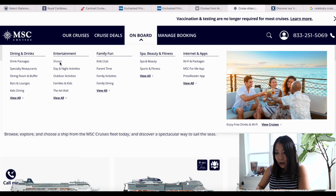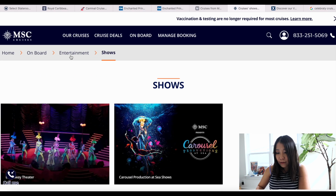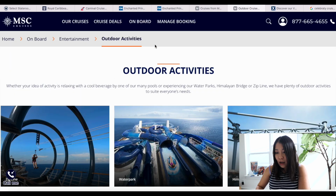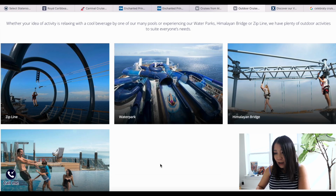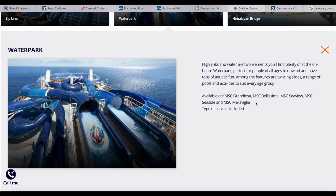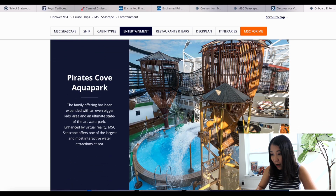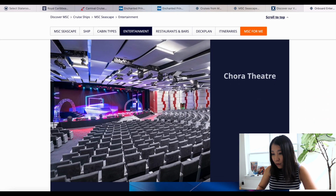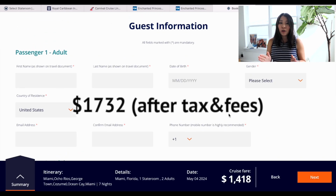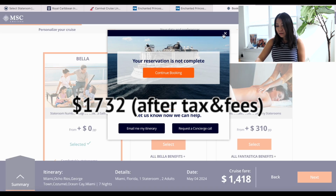Let's see on board, what are the entertainments? Day and night activity shows. They have Broadway theater, carousel, production. Let's see, what are the other outdoor activities? It depends on which ship you go, right? Robotrum, Private Cove Aqua Park. Wow. It's actually really cheap. 1 stateroom, 2 adults. It's under $2,000. The MSC is actually really cheap.